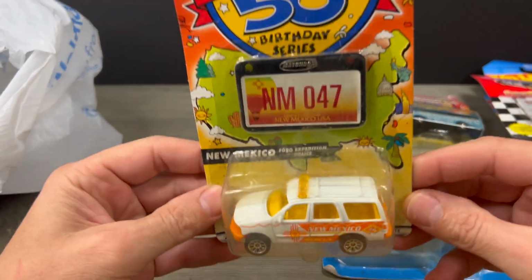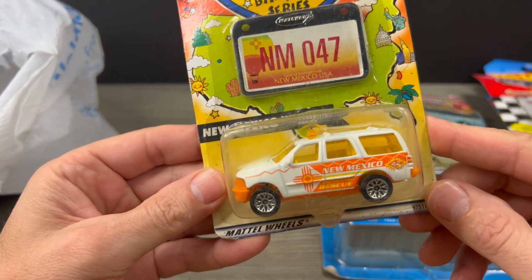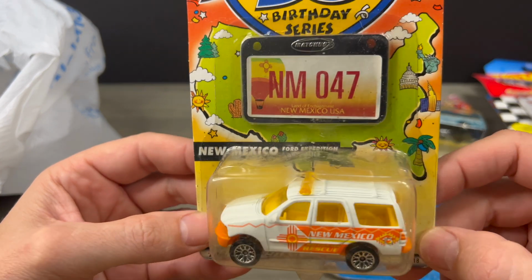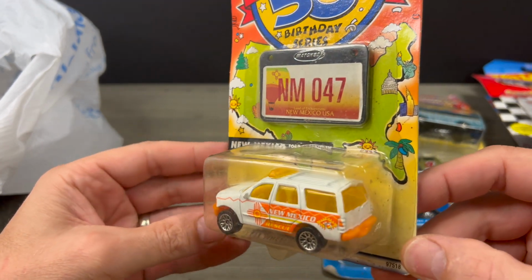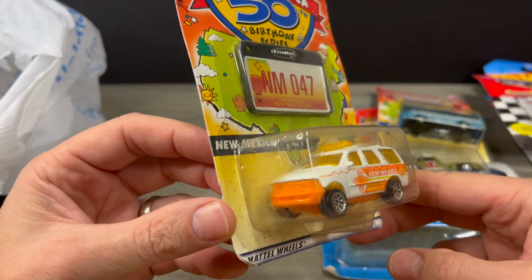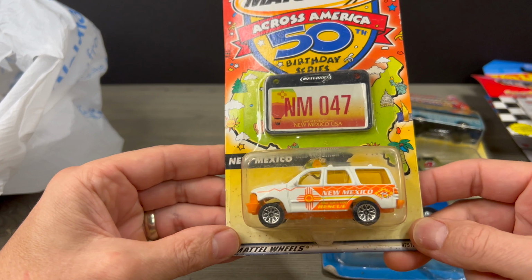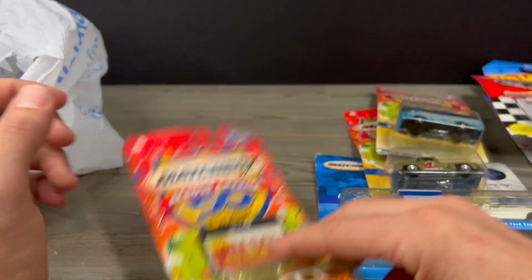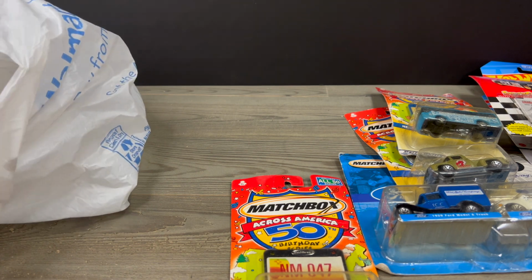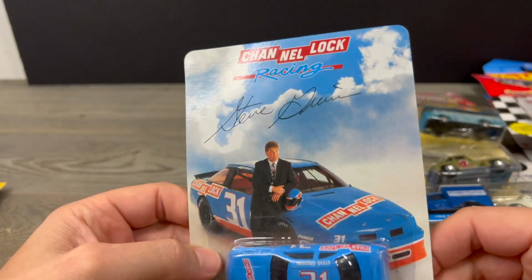Another one from the 50th. The Ford Expedition Police, New Mexico livery. Looking pretty cool. I actually lived in New Mexico for about 3 years. Yep, looks pretty good. Don't have much to say about living in New Mexico, though. Form your own conclusions.